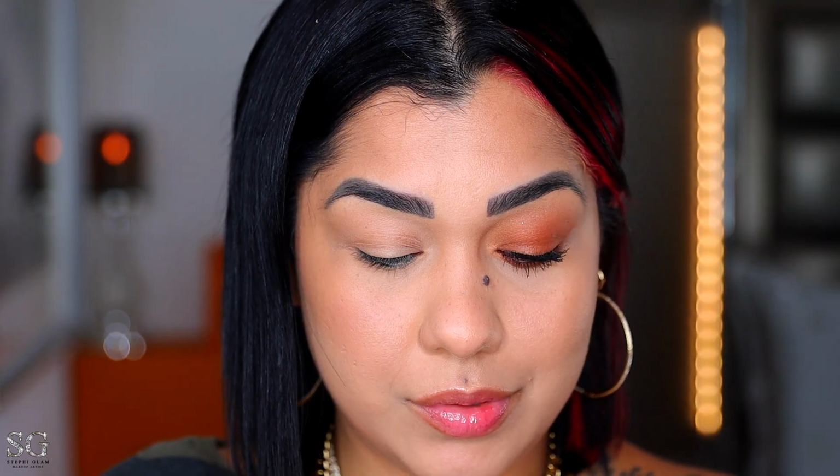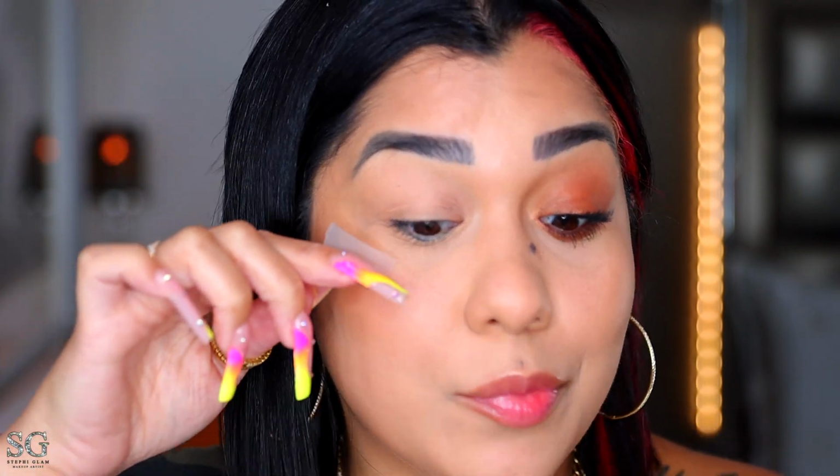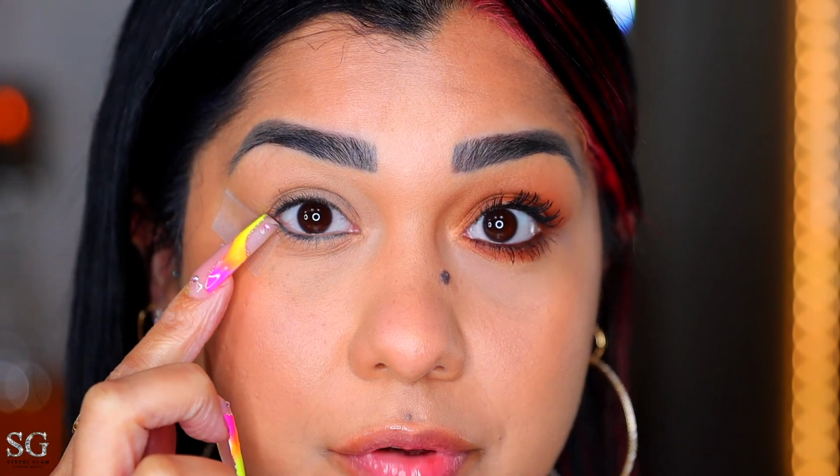Guys, I'm always gonna recommend you to do your eye looks with a little tape for more precision. I don't know, I just like the way everything comes out. I'm a perfectionist. I like the finishing, and the eye look is gonna look a lot more clean. You're gonna line your tape from your lower lash facing your eyebrow, just like this.